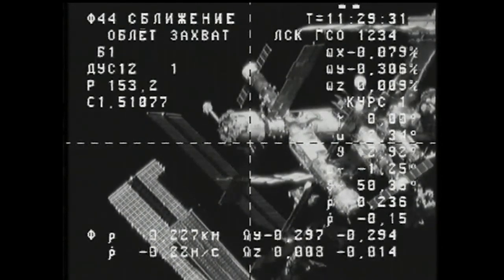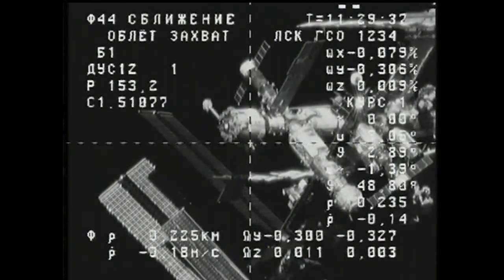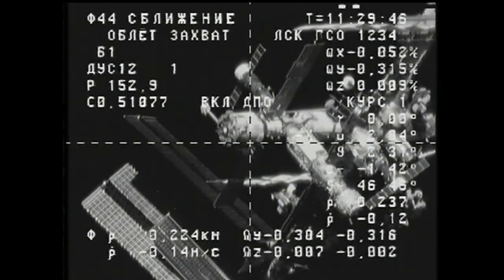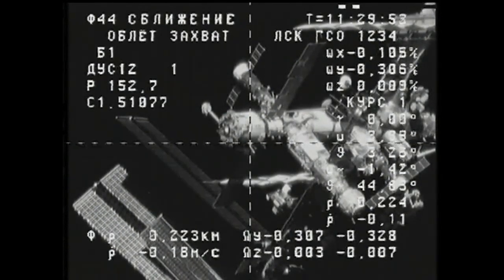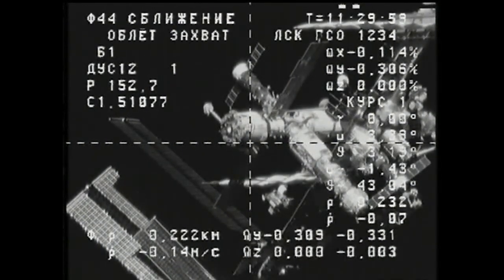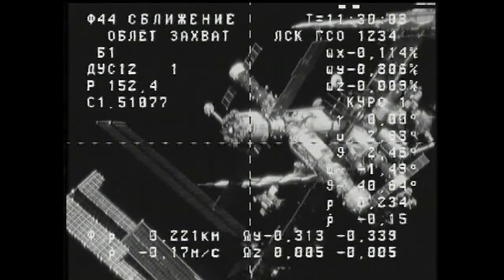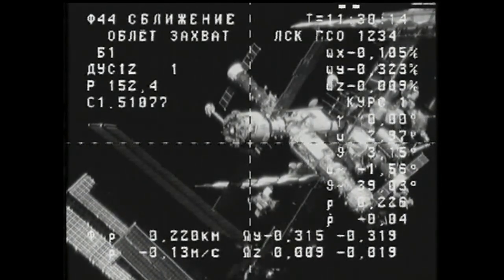Range 227, rate minus 0.28. Station. Range 227 minus 0.28. Fly around continues. I can see the station. Copy. Minutes until entering shadow. According to telemetry data, the headlight is on. The light is on, according to that telemetry. Copy.